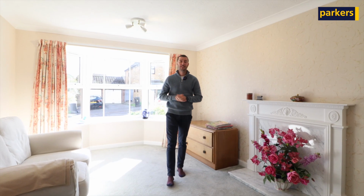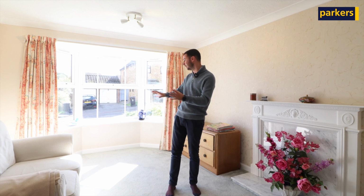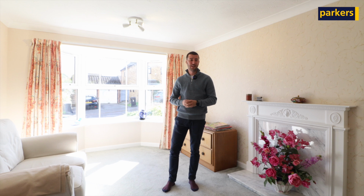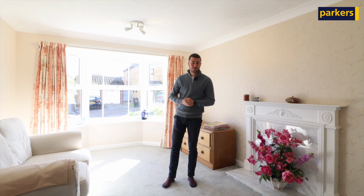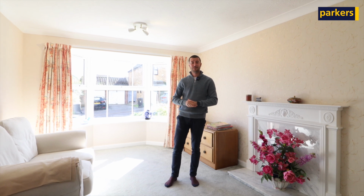So welcome to inside the property. As you first enter, you have the entrance hall, which flows really nicely into where I'm currently stood now, which is the lounge. And as you can see, you've got the bay window there, letting in plenty of light, and it's a lovely living room here. Also, there is a dining room area and a kitchen breakfast room and a utility area and a downstairs cloakroom.